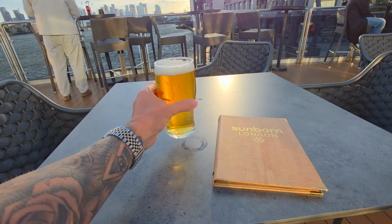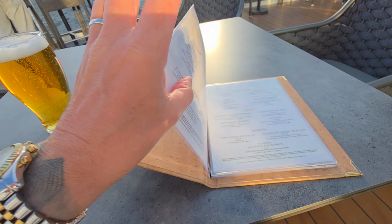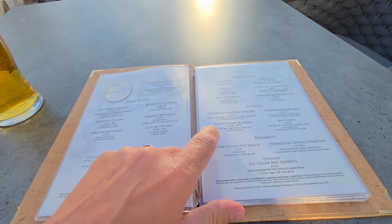So I've got myself a drink. I've grabbed the menu. I'm going to have a look what there is. Straight away, it's going to have to be the burger.